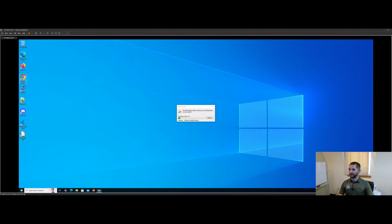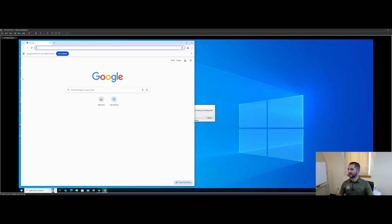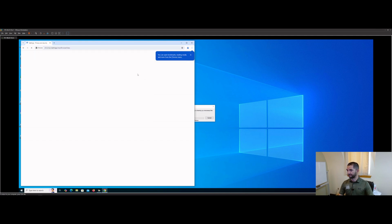All right, now I'm going to go over here to Google and do the same thing. And it's basically the same stuff. You hit these three dots right here, and then you go down to Settings. Where's my settings at? Oh, I'm sorry. Delete browsing data is the correct way to put it.